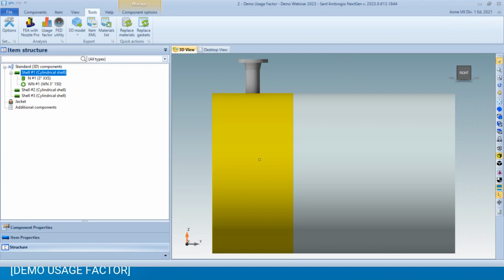Okay, we have a couple of questions. Is it possible to import files into NextGen from other pressure vessel programs? I'm afraid no. This is something that depends on every producer of software. We are kind of jealous of our file formats, so it's not very easy to interchange files between one another.